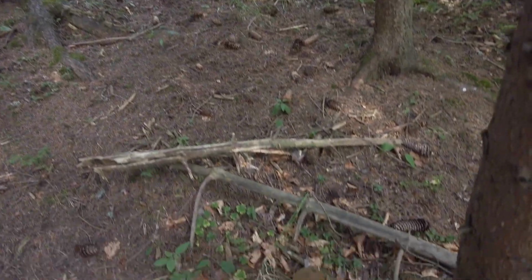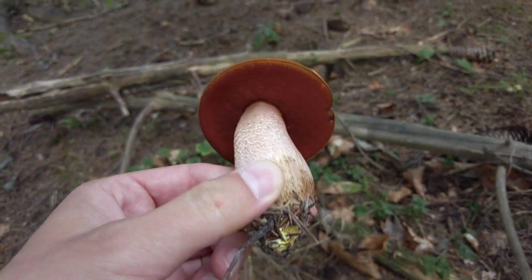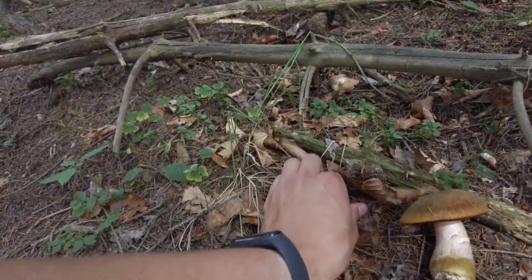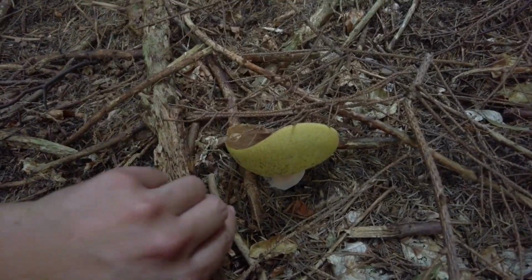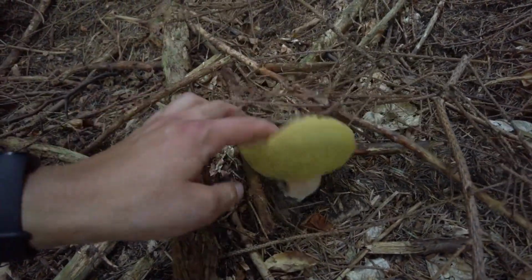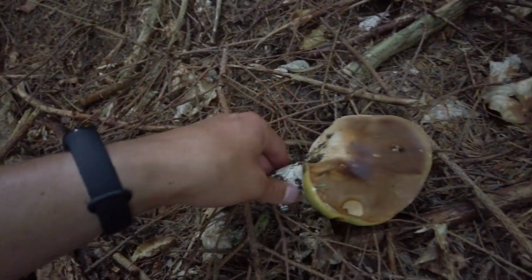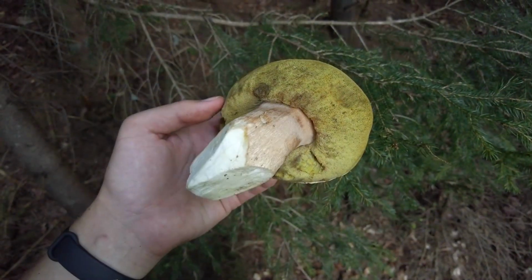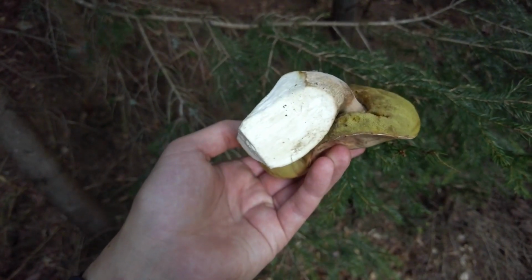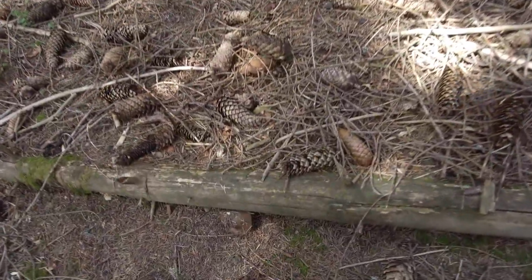And here is one more Scarletina. This looks like a bit older cep, but I think it's quite firm, so there is a chance it could be usable. So yes, it was healthy. I think this one will be perfect for drying it. And we have some more Scarletinas here.